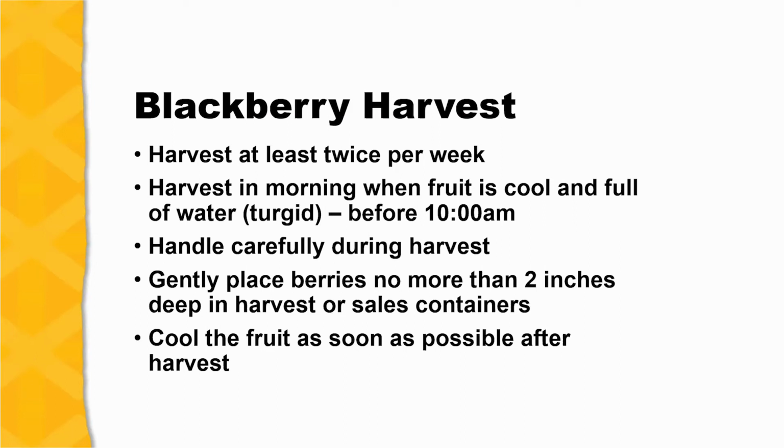Handle blackberries very carefully during harvest, particularly if they're being harvested at dull black. Place the berries gently into containers no deeper than 2 inches and transport them as soon as possible to cooling facilities. Every hour of delay in cooling berries after harvest is approximately a loss of a day of storage life. So again, very important to take berries as soon as they're harvested and cool them.